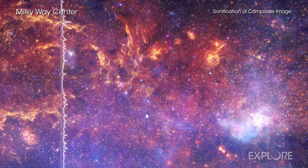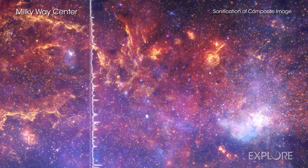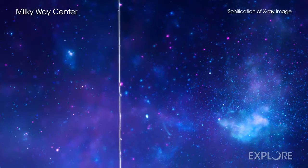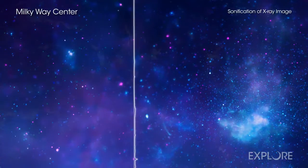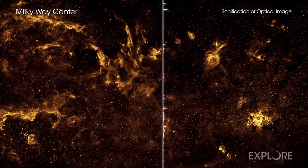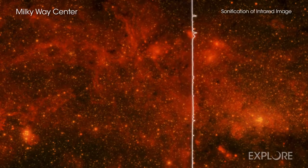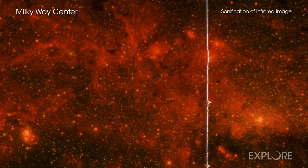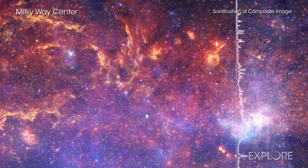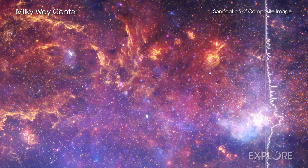As the bar moves from left to right across the image, the sounds represent the position and brightness of the sources detected by NASA's Chandra X-ray Observatory, Hubble Space Telescope, and Spitzer Space Telescope. The light of objects located toward the top of the image are heard as higher pitches, while the intensity of the light controls the volume.